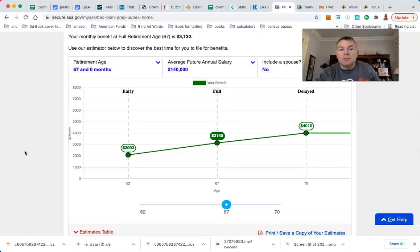All right, according to the scale here, my benefit, if I were to take it at 62, which wouldn't make sense because I'm working until I'm 67. Why would I take it at 62? But be that as it may, $2,093 a month. If I took it at my full retirement age at 67, it's $3,145. So again, I work until I'm 67, making $140,000 a year. I will get $3,145 a month.